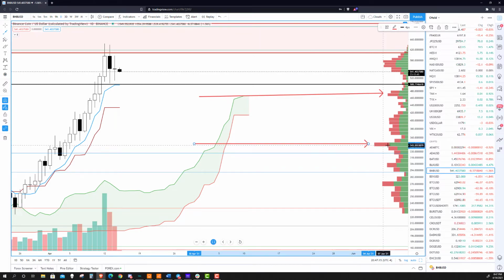Then we have 346. Although here's the deal with this one. This is a single bar in this high volume node, whereas there's two here. This may not be anything, but just watch out for that. And then we have the next one at 272. So 345, 272, and around 470. Those are the value areas that I would expect to see some type of support come in.